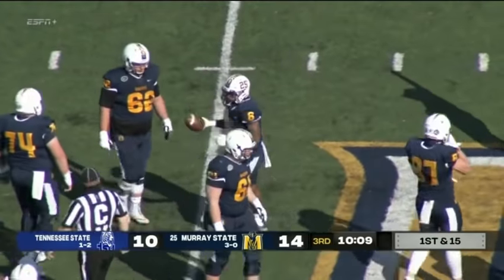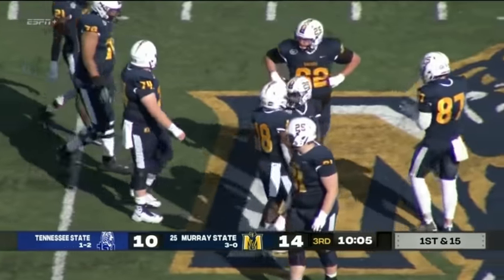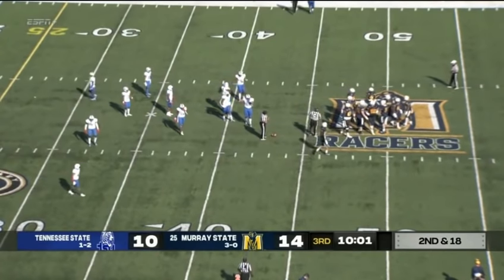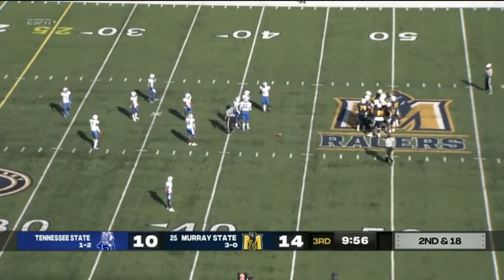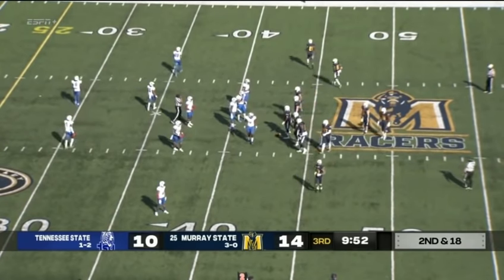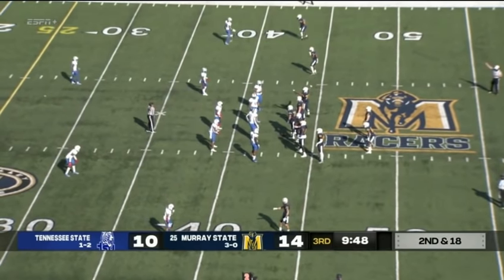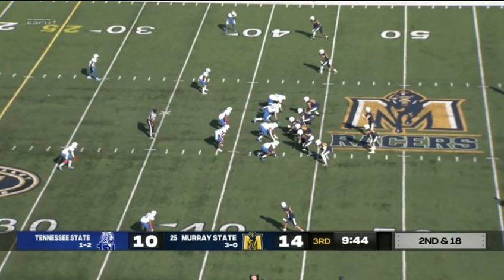I'll tell you one thing about the jet sweep, Neil. Unless you've got outstanding speed, I mean, you're playing a defense that can run, and a defense is definitely using their speed to take that play away. What goes from a first and 15 is now going to be a second and 19, and the Racers are going the wrong direction. Each team is under 100 rushing yards on the day, so usually the mantra of a defense, stop the run, so far both teams have been able to do that.